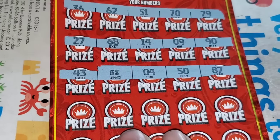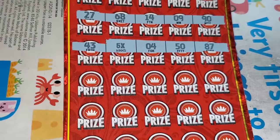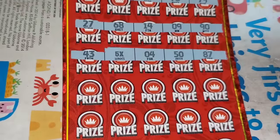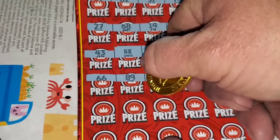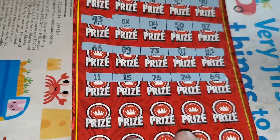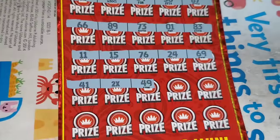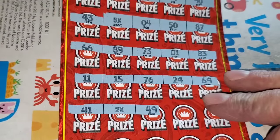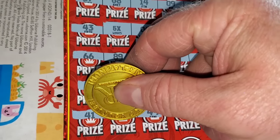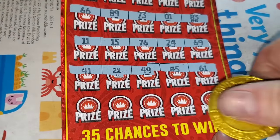Hey, look at that, 5X. So at least a $250 winner. If we can find anything else, this is going to jump up to 500. Any other symbol, a win, a 2X, a money bag, anything would get us to 500. Yeah, and there it is, a 2X doubler. So we got at least a $500 winner, and I ain't mad at that. There it is, finally. Waiting to get the 500 on this ticket.